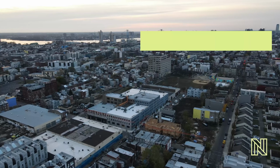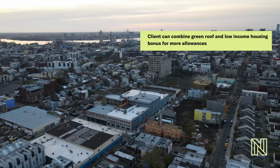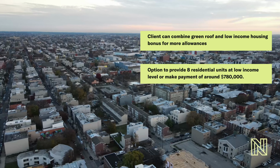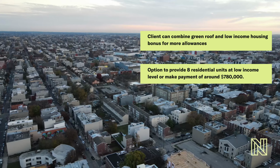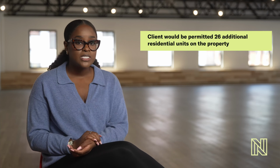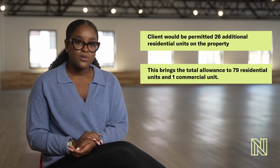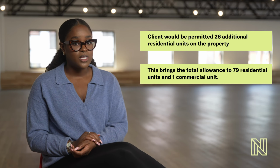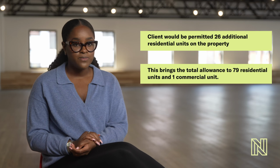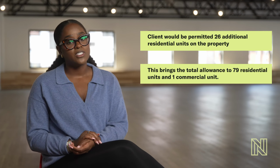Alternatively, if our client decides that he would like to couple the green roof bonus with the low income housing bonus, he has the option of either providing 8 residential units at the low income level or making a payment to the city of about $780,000. He would be able to have 26 additional residential units on the property. This gets us to a grand total of 79 residential units and 1 commercial unit on the property. So by applying these bonuses, we were able to get our client a significant increase in density.